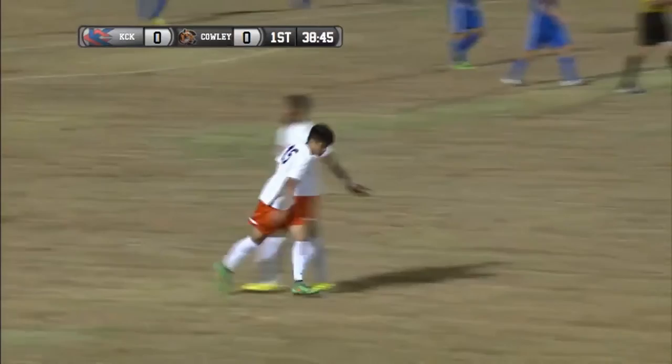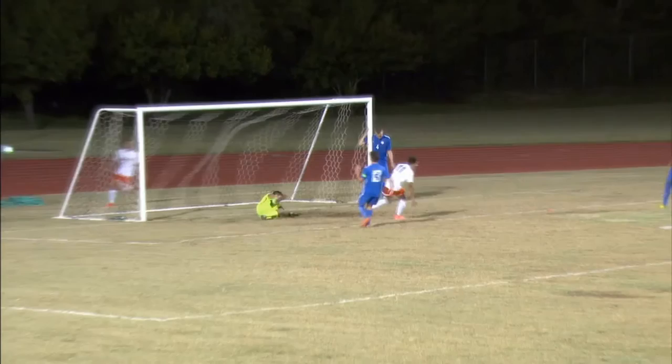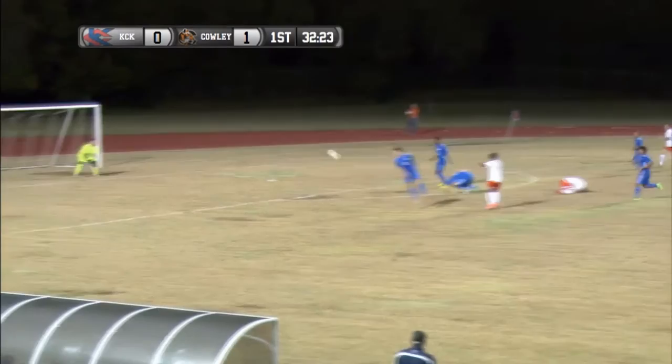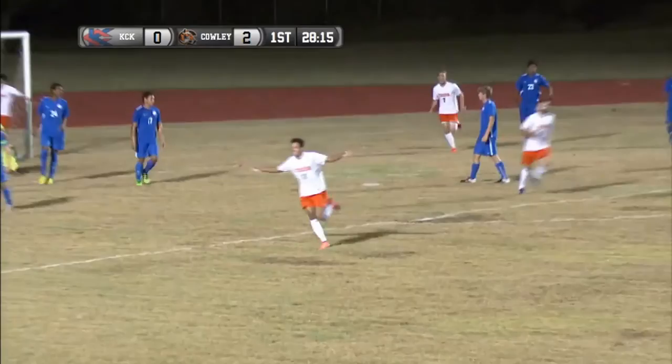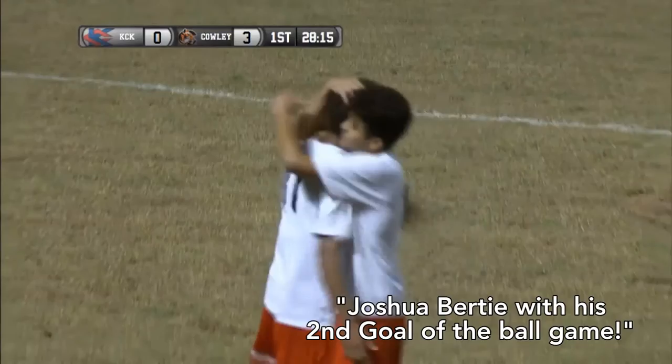Bertie tracking already. Passed ahead. Break at it. That's exactly what it is. There's a collision there, and that one shot towards the goal and tries to wrangle it back in center. Got a man there. Open shot. Looking for Bertie. Puts it in the back of the goal. Score again for the Tigers. Joshua Bertie with his second goal of the ball game.